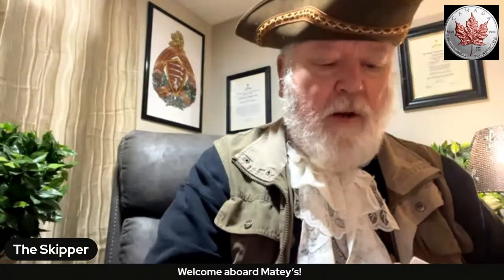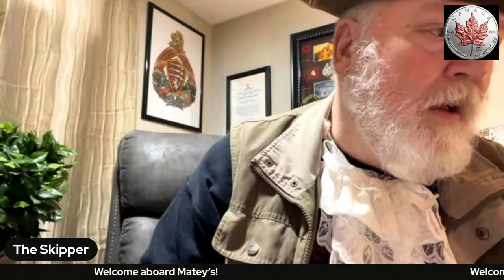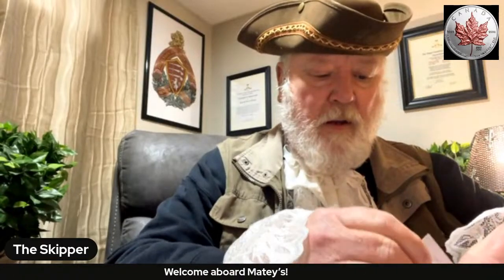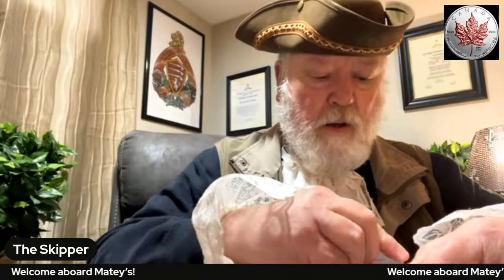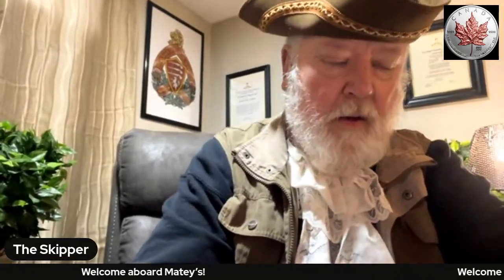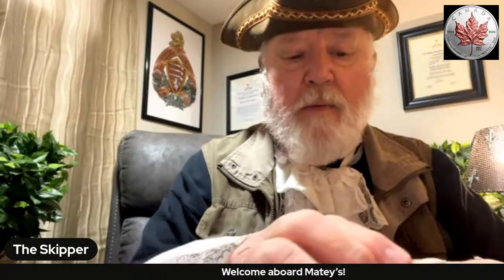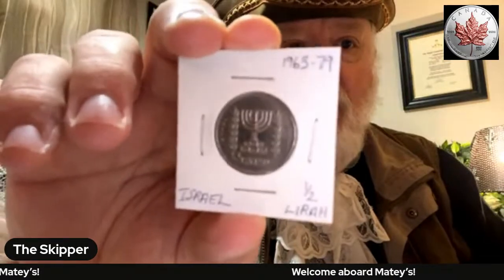It's 1963, they had what's called 10 agarot. This one here had a little difficulty trying to decipher the year on it. But these were actually produced between 63 and 79. And that's your half lira with the menorah.